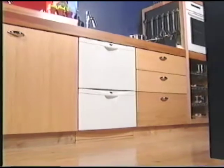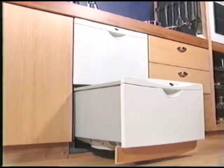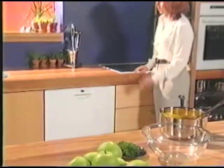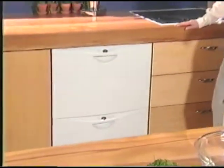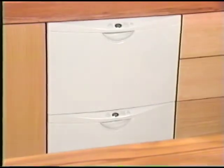Firstly, the sliding drawers. You probably know from your own kitchen how much easier it is to store and find things in sliding drawers rather than cupboards. Now the same thing goes for your dishwasher. And with these two completely independent drawers, you now have many more choices about how and when you do your dishes.